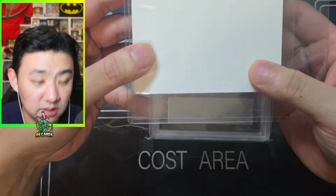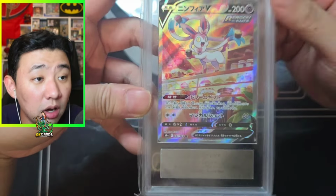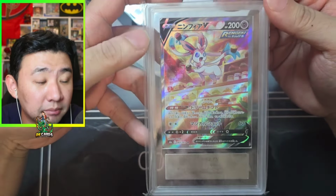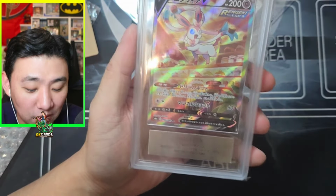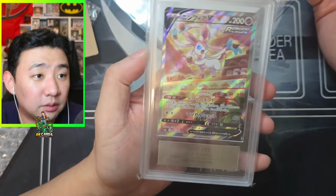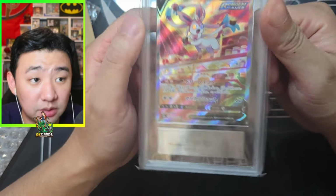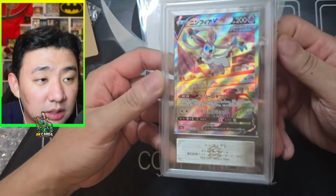And we will go from here. Let's see what this is. Let's see what this card is, ladies and gentlemen. And it is a... Holy crap. I guess that's what the value of the box is. Okay, so it's an Alt Art Sylveon from Eevee Heroes in Japanese at a 10 plus grade by ARS. That's actually crazy value. I mean, that's really rare and that's really nice. That's probably the nicest thing in this box.